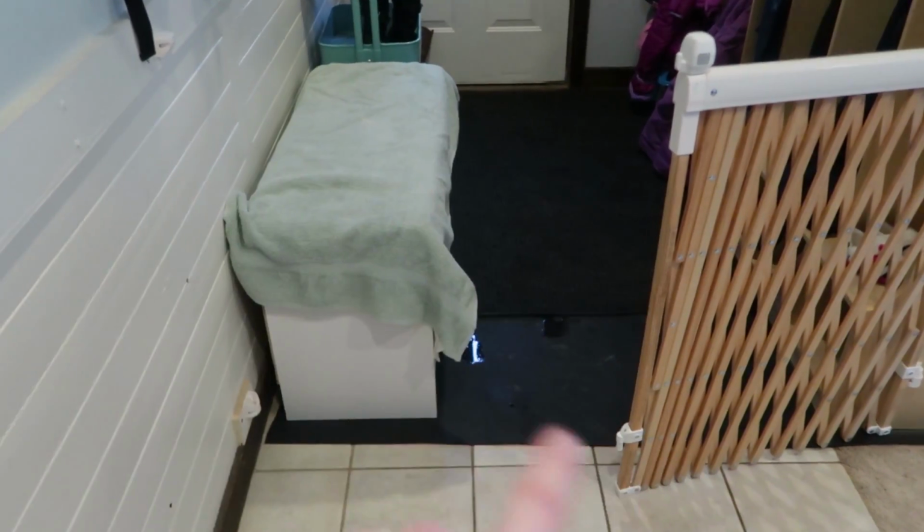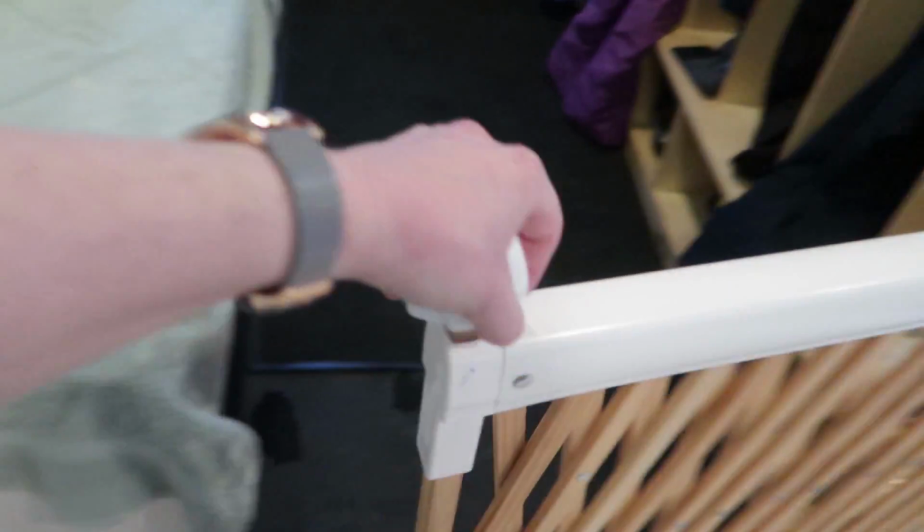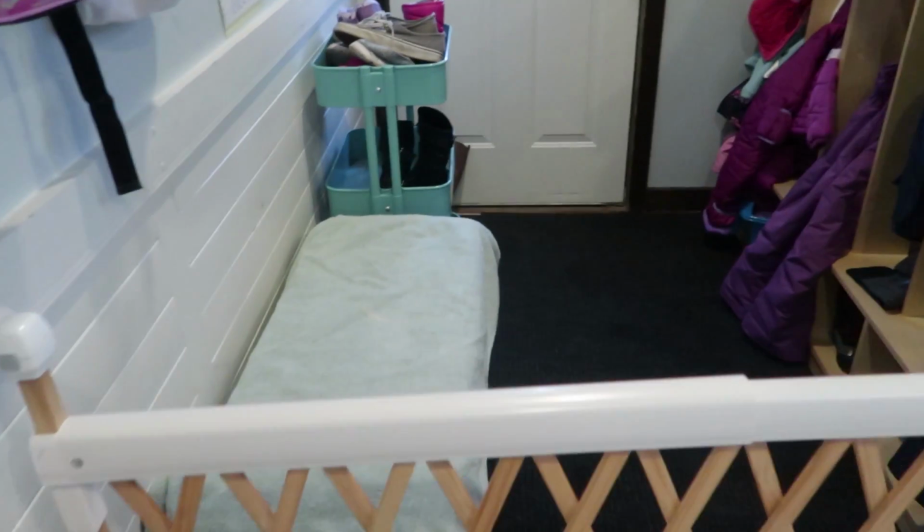And I like it for here so that toddlers especially aren't getting into the shoes, and if it's a wet day, they're not getting the wet footprints here, they're not getting all wet. So I can easily shut this. I can still talk to parents when they come to pick up and drop off, but the kids aren't running over there. So it's a really handy thing.